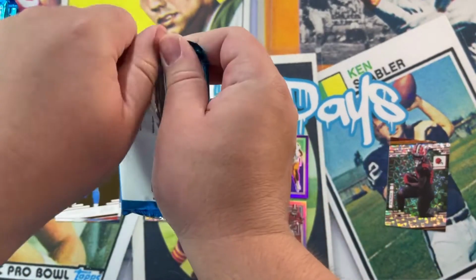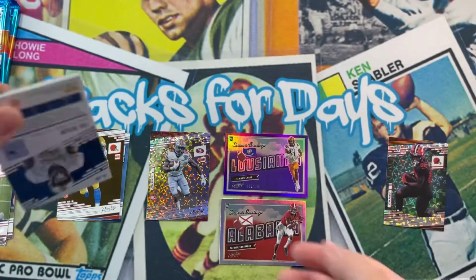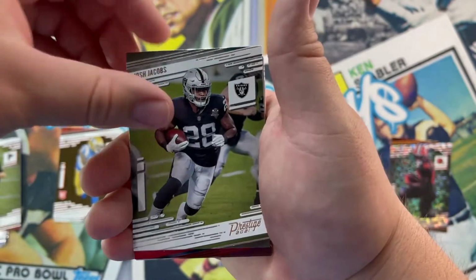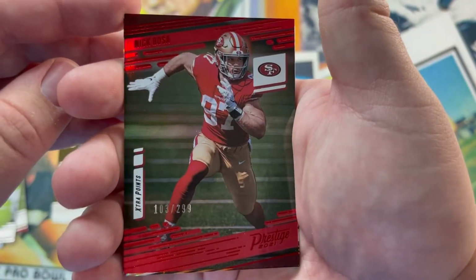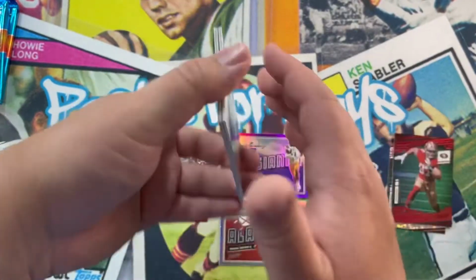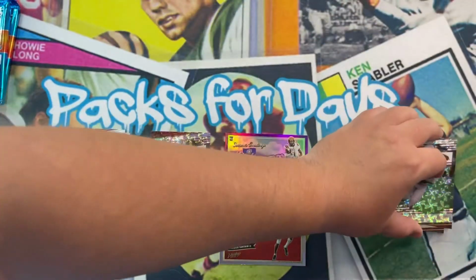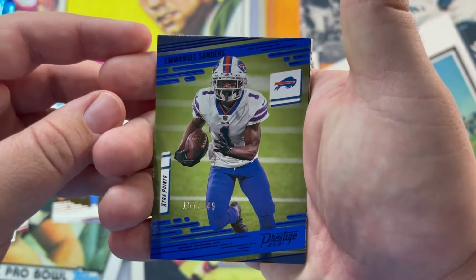All right, let's see. So far, I'm loving that Chase right there. That numbered Chase is sick. McCaffrey, Matt Ryan, Josh Jacobs. We got a numbered vet here out of 299. Nick Bosa. We got a Hopkins, not numbered though, hyper. Is this an auto? No. Autos are backwards. I'm trying to cover up the autos, hopefully. Manuel Sanders out of 249.